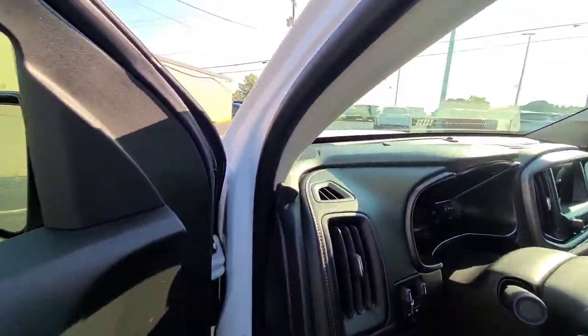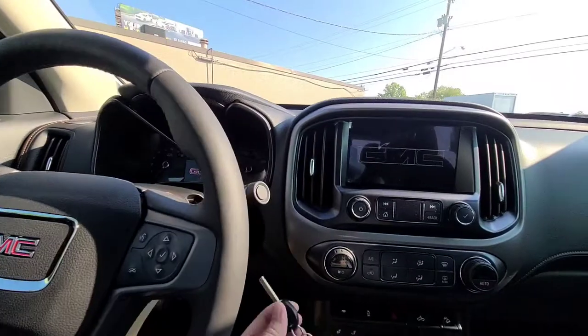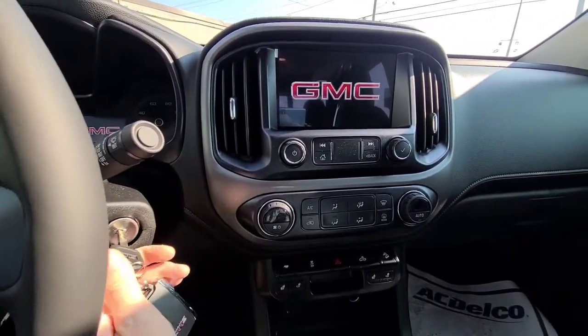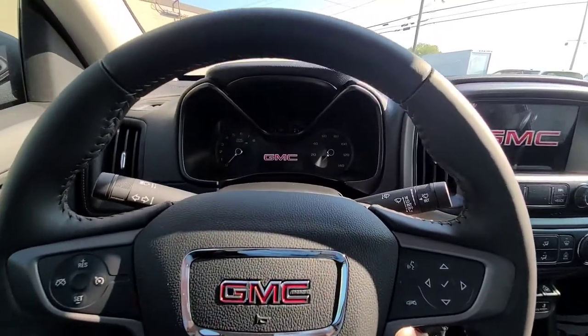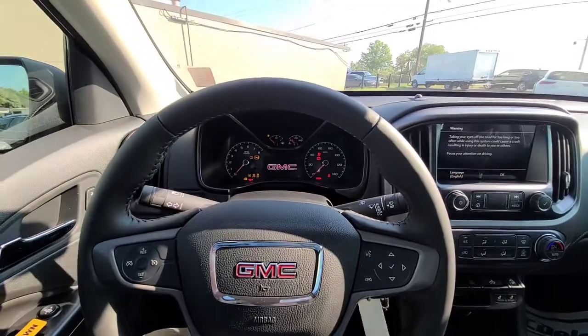So climbing inside, let's start this thing up. We'll go through the gauges, we'll tell you about the infotainment, as well as some of the other features that are in this interior. So starting the truck up, we're gonna put our key in. We got our GMC logo. We'll turn it one click and we'll start the truck up.